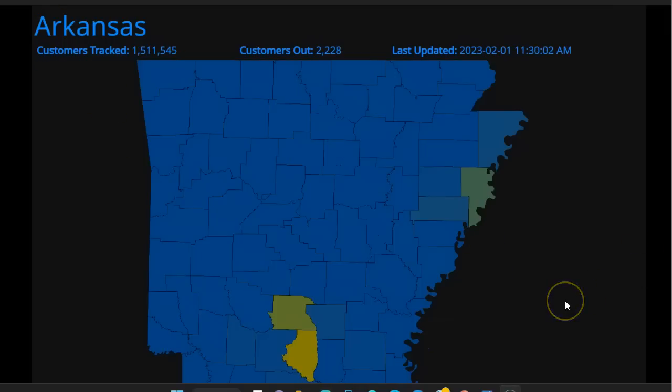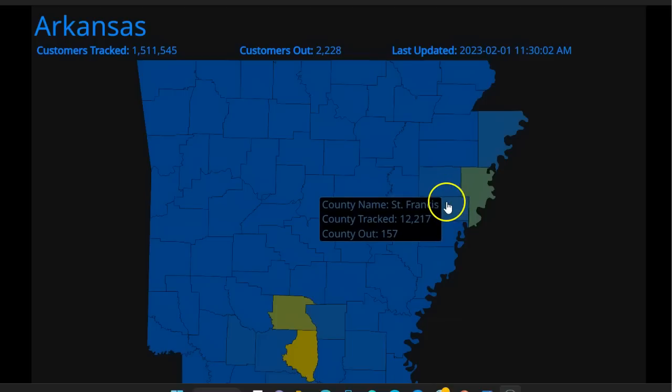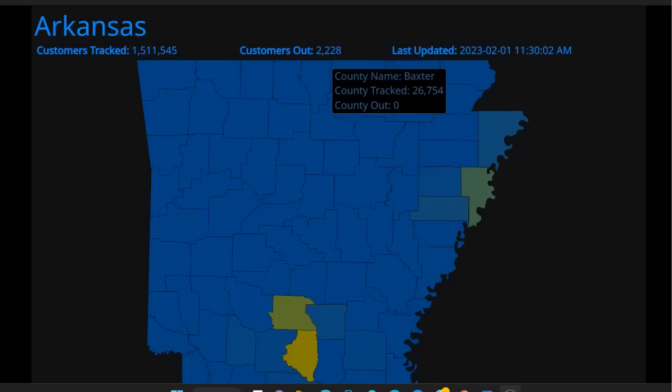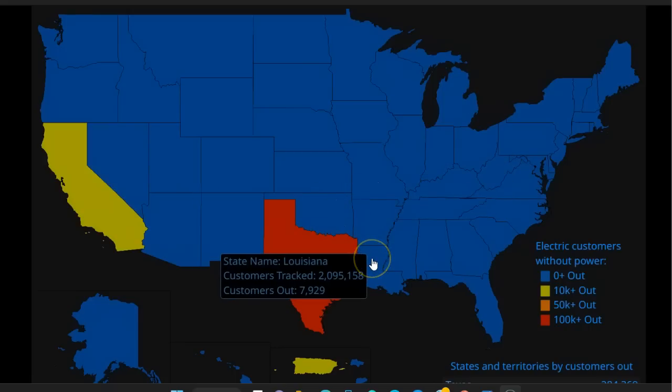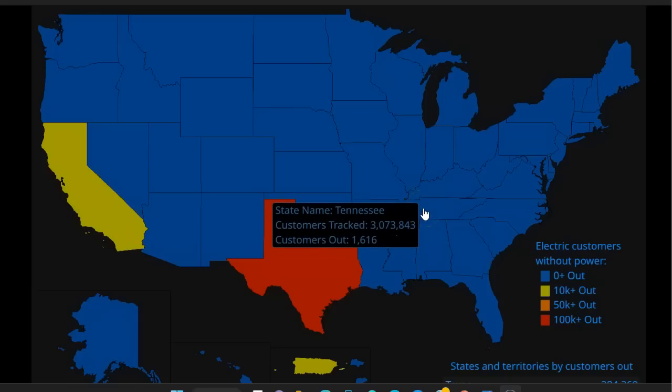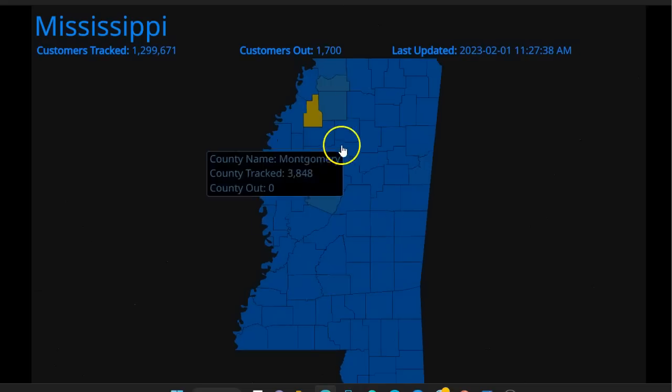All right, go to Arkansas. We have 2,200 people out of power here. Calhoun County, 502. Dallas County, 318. Up towards just west of Memphis, 600 people out in Crittenden County. St. Francis County, 157 out there. Other than that, Oklahoma, you have 393 out. Louisiana, 7,000 out. Up towards Tennessee, there's 1,600. And in Mississippi, there's 1,400 people out.